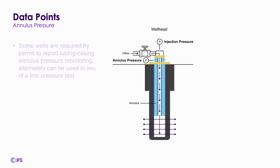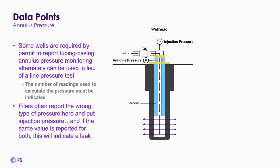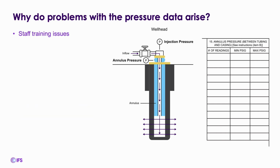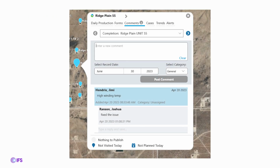The RRC also expects pressure data to be within maximum tolerance. This means that operators must provide alerts in the field to catch when data is out of tolerance. This requires access to raw and aggregated data to be able to properly troubleshoot issues. The Railroad Commission's own training materials suggest that problems with the pressure data can be the result of staff training issues, incorrect data from field staff, or a disconnect between office and field staff, which can all be avoided via the use of an embedded, auditable collaboration process like the Merrick commentary feature to highlight and explain anomalies.